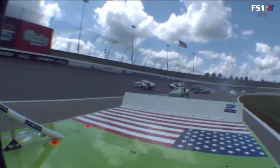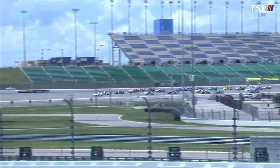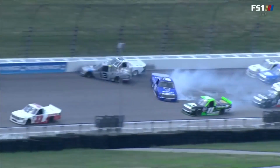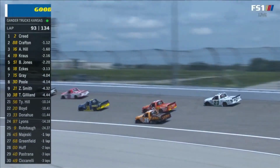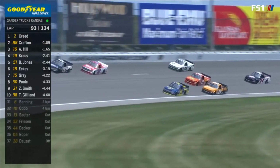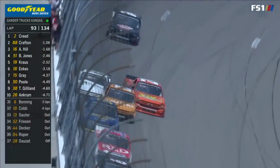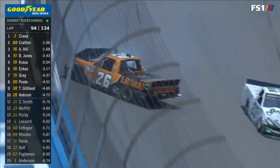Ooh, Travis does a nice job, gets all the way over to the bottom, runs out the other side. Look at that. So many instances, there's just nowhere to go. Straight away there. 3 GMS trucks right there, the 26, the 21, and the 23. There's the 4. And the 24 is right behind them.